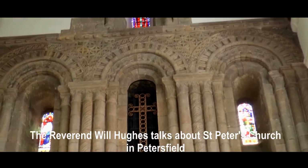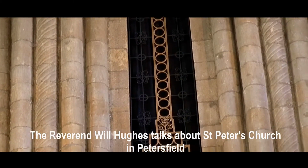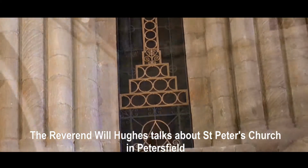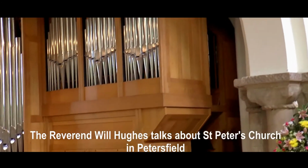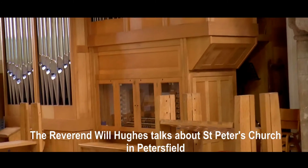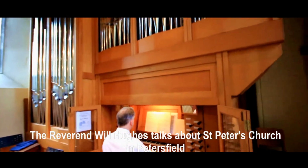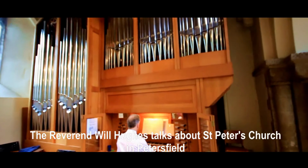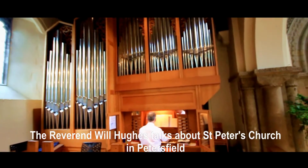The wrought iron cross has just been redecorated and gilded by a kind donation from the church, and is looking really beautiful, the contrast between the black and the gold standing out. And the organ itself was revamped and improved considerably last year, again because of a kind donation from a member of the choir who left us a legacy when she died. It's now sounding fantastic, and we have all sorts of good concerts on it almost every week.